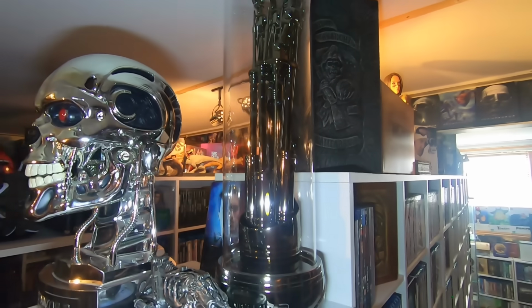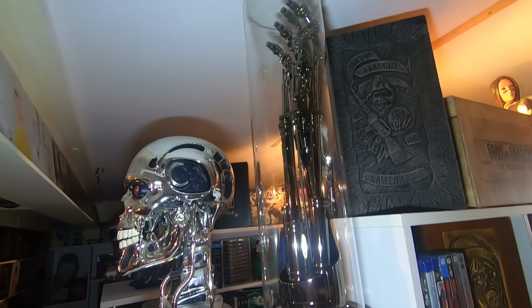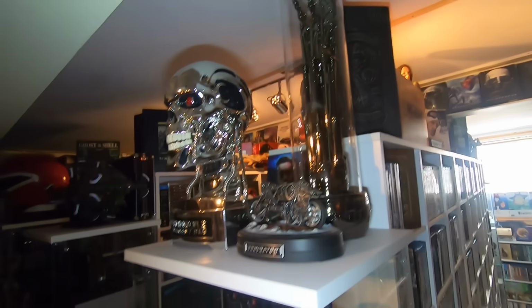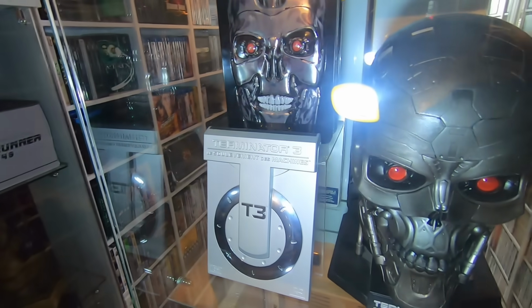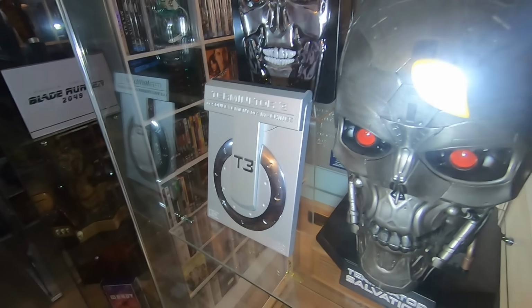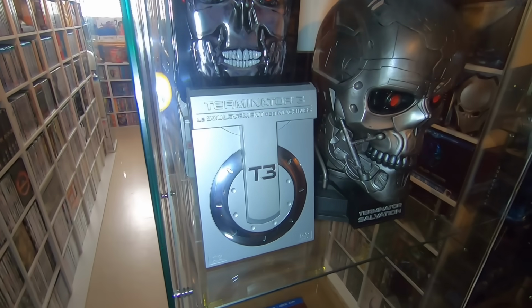So it was a bit of a muck up, but when it did eventually come out, it was worth the wait. I think it's absolutely stunning. So I keep that there with the T-600 skull. This Terminator 3 edition, which comes from France, has a microchip inside. That's a bit like the brain chip from the Terminator, so that's cool.